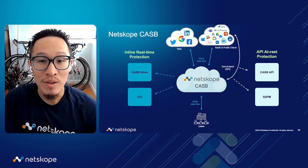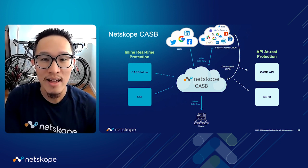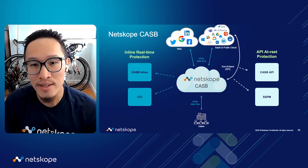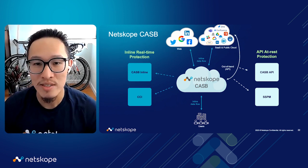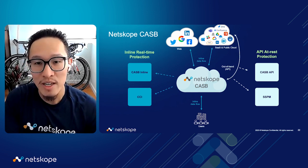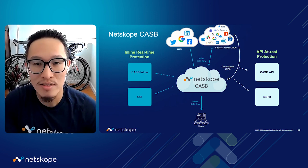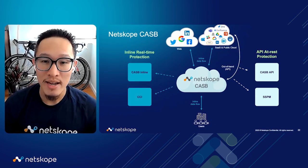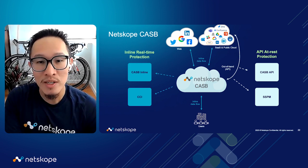For CASB inline, we've added generative AI coverage as well as extended our public cloud coverage to well over 270 AWS services and 140 GCP services. Our Cloud Confidence Index, or CCI for short, is the largest app database with over 60,000 applications. We also now provide a dynamic assessment of the SaaS app attack surface exposure, which gets factored into calculating that specific app CCI score. Our CASB API is now running on a next generation upgraded platform that is even more performant and simpler to operationalize.